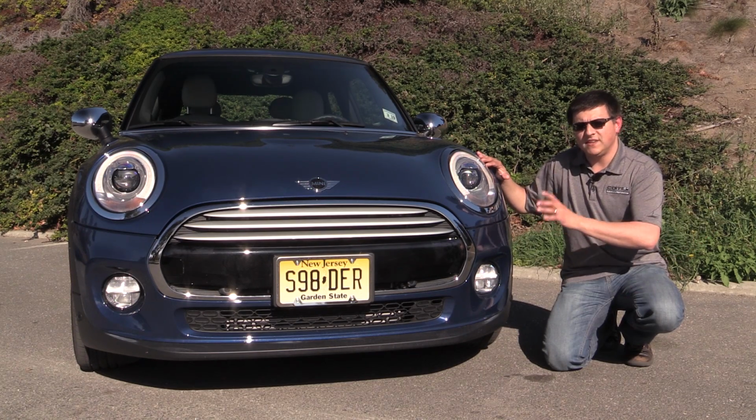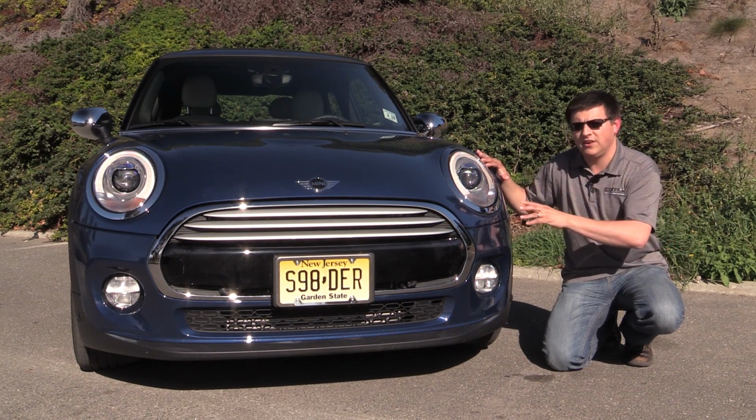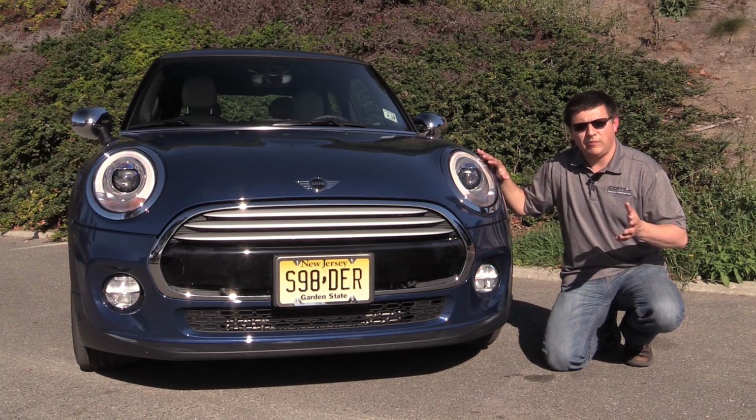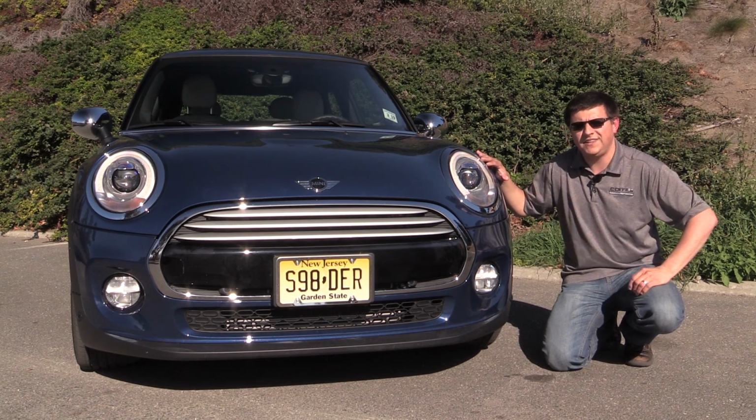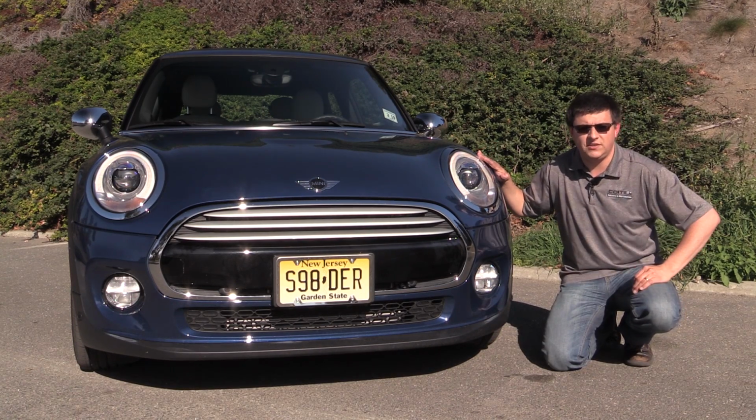Most of the paint options available on the Mini are going to cost you $500 extra. There are only 2 colors that do not cost that extra $500. If you want the automatic transmission, that will set you back $1,250. Navigation is a standalone option, which I really like, and that's $1,250 as well.